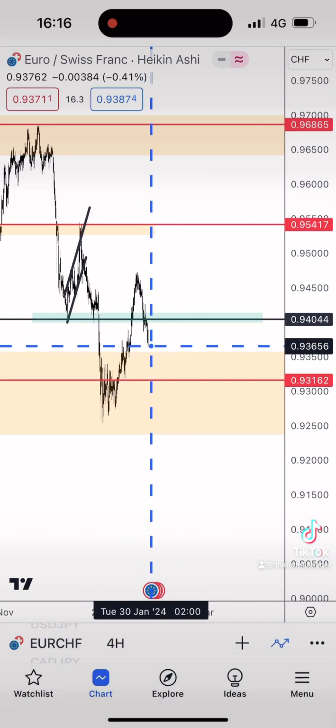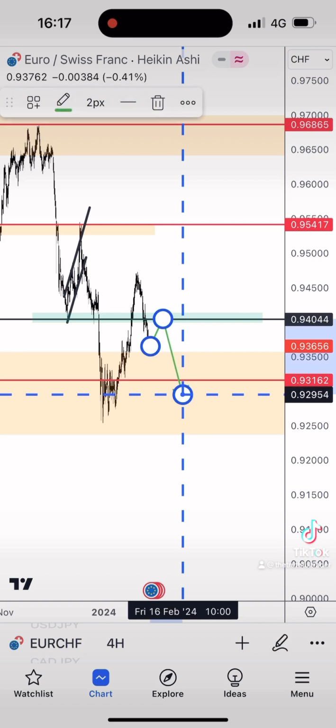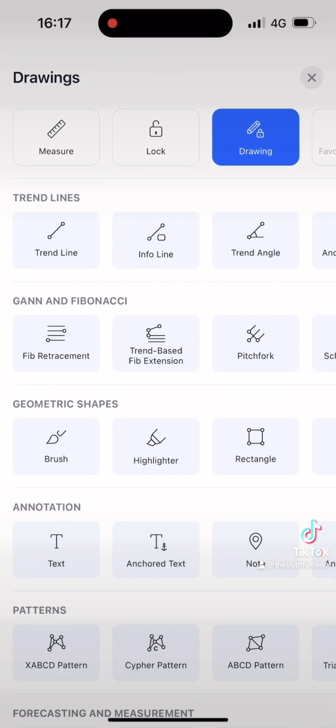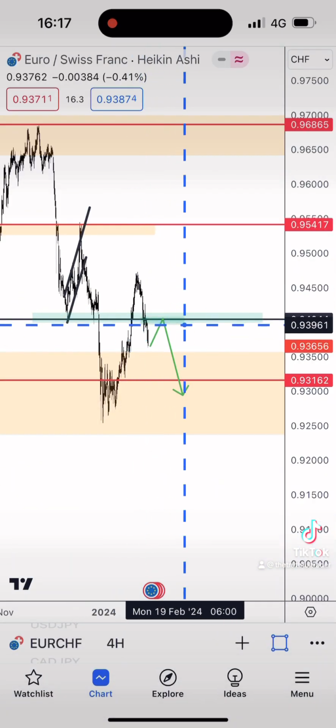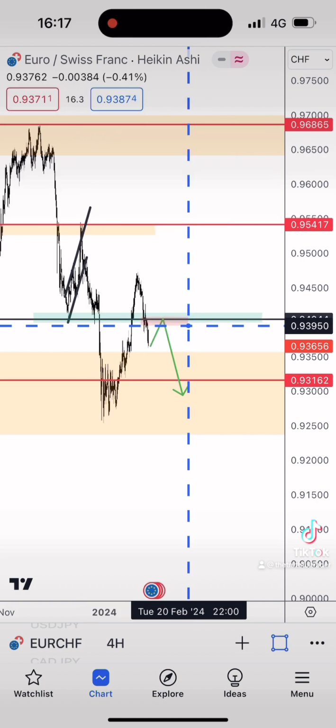But again, not really sure on this pair. Again, the lower low or the bottom out level is down there in the 92.5 level. If we see, I'll just mark this out for you. If we see that go up there and then start rejecting, I'm going to be looking for shorts as mentioned.